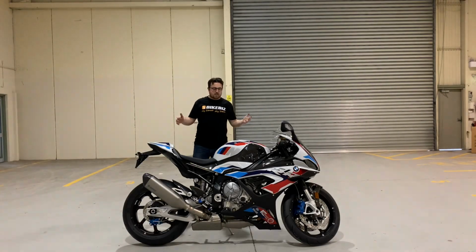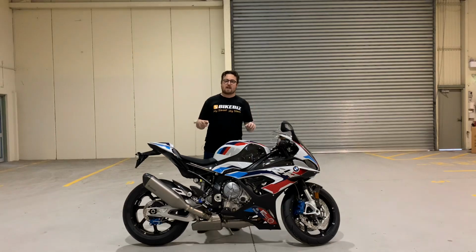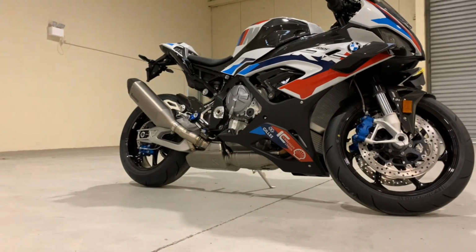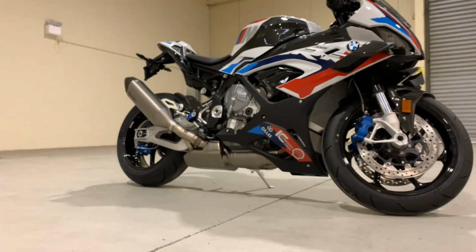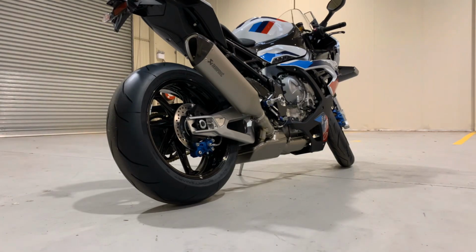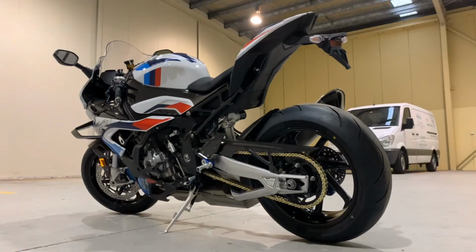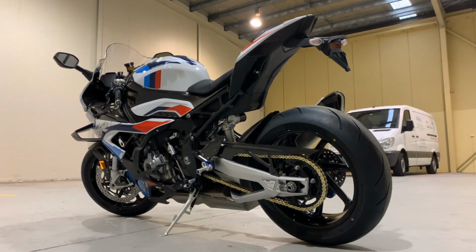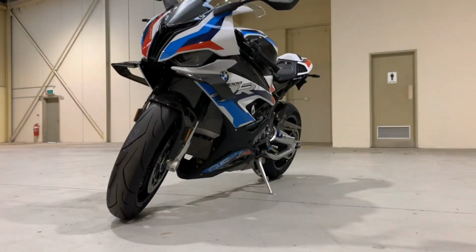There you have it folks, the 2021 BMW M1000RR machine. It's finally here. It's just a piece of art. I could have this in my lounge room just to look at, but it comes with all of those specifications and racing features. It is absolutely fantastic. This is definitely at the top of my list for one of the most magnificent motorcycles that I've seen this year.